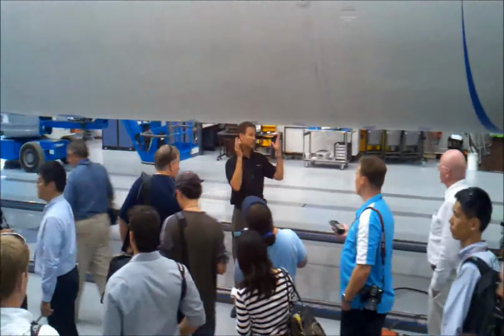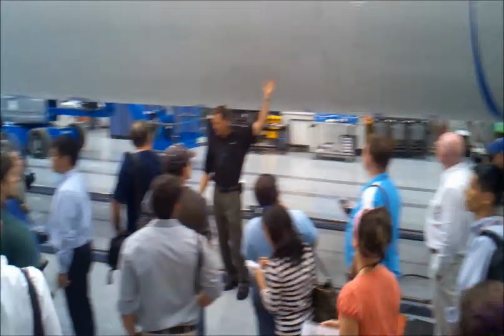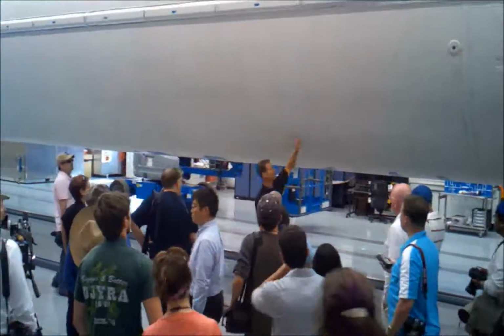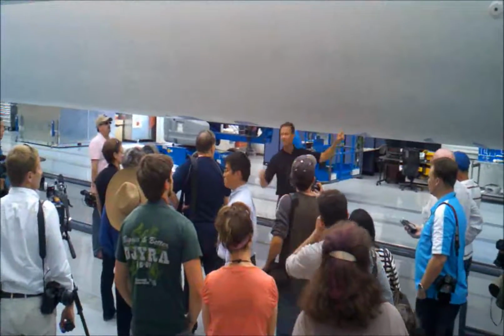This is going to be number 3. So, now the tank itself is built of aluminum lithium. Yeah, I would ask you not to put your hand on it, but you can see it's pretty stiff.